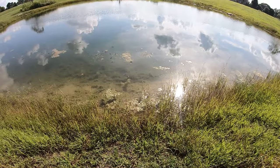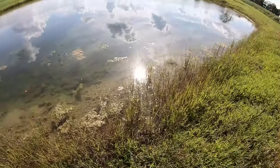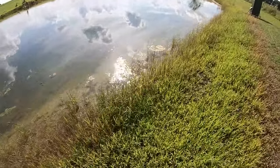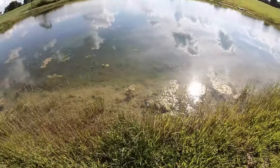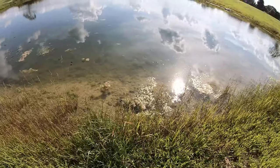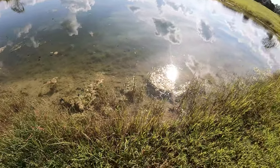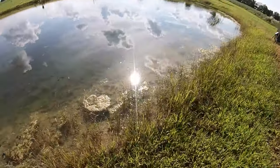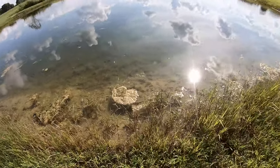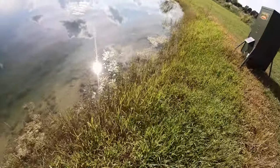Here's a little baby bluegill. They're spawning all on this side of the pond, the shallower bank. Those banks on the other side of the pond are a lot steeper. So they got more room over here, flat ground. They're being protected by their parents. Bass hadn't been hitting them as much. Every now and then I'll see one come up here and take a baby bluegill. More over here.